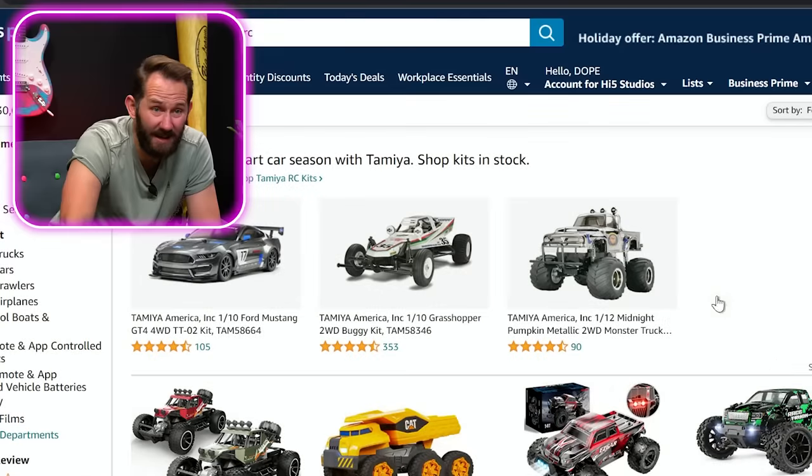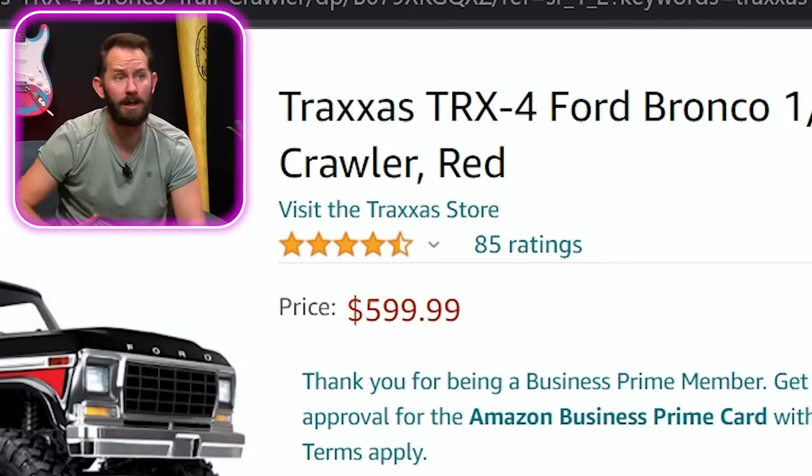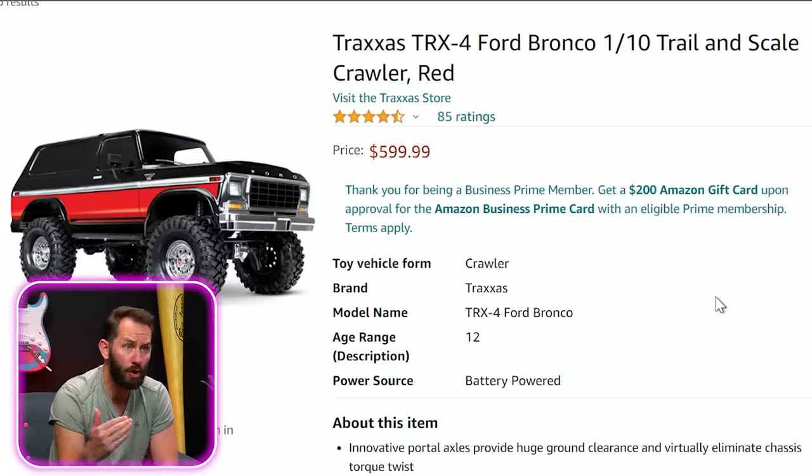And guess what? I stumbled upon this whole subgenre, or maybe it's the main genre, and I just never knew it. And not this kind of Looney Tunes type RC stuff here, but some legit RC crawlers. Check this out, yo. Traxxas TRX-4 Bronco Trail and Scale Crawler.